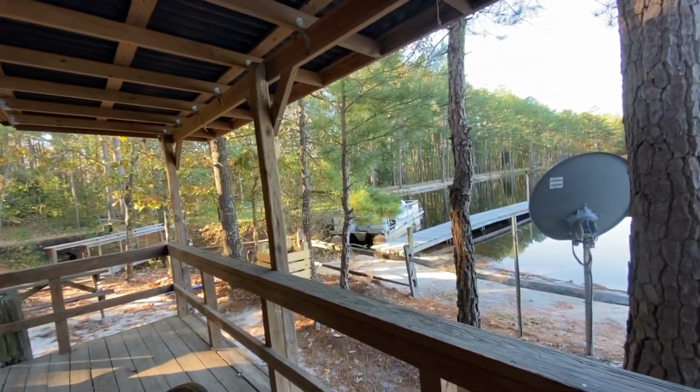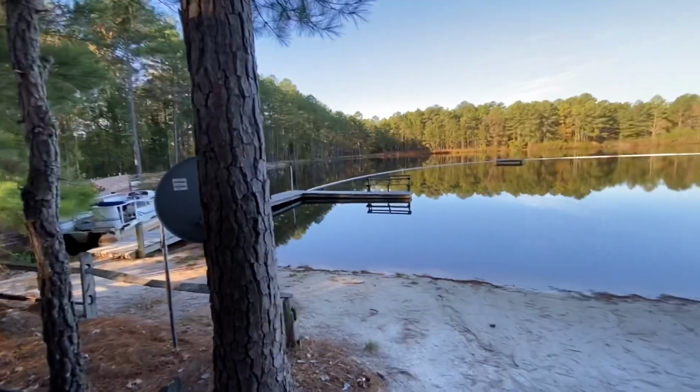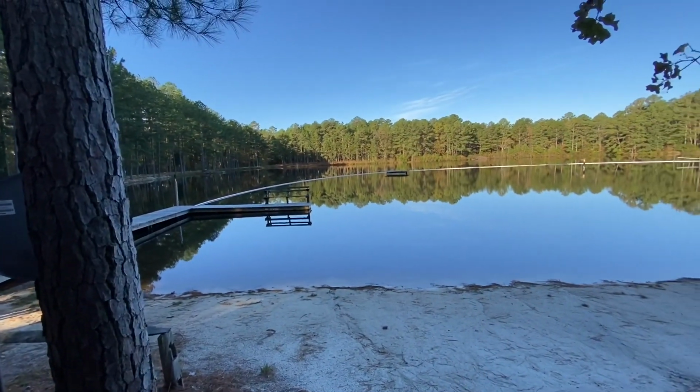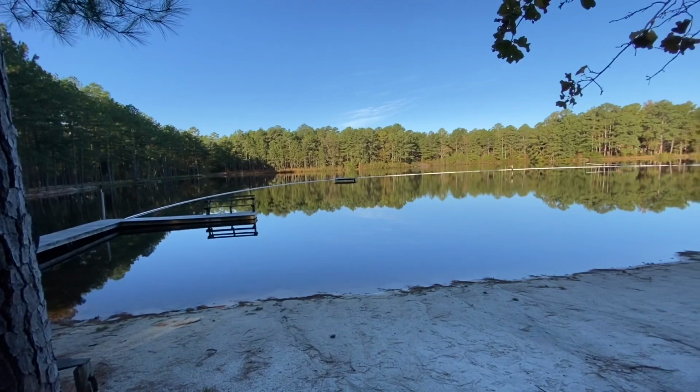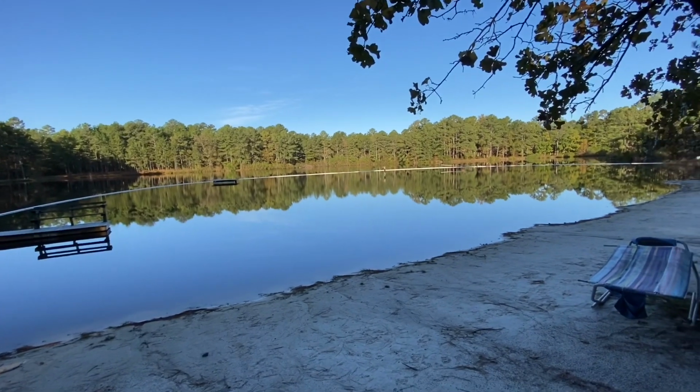Oh, there's a pontoon. Didn't see that last night when we came in. But look, this is the swimming area. It's just really beautiful.